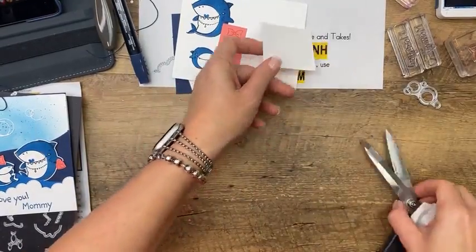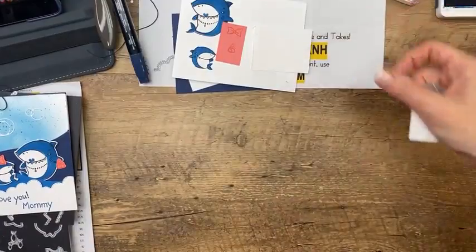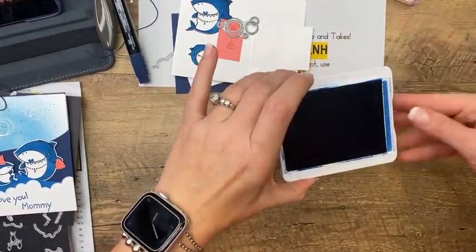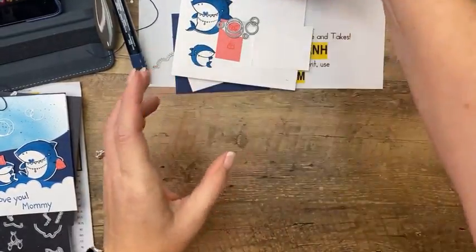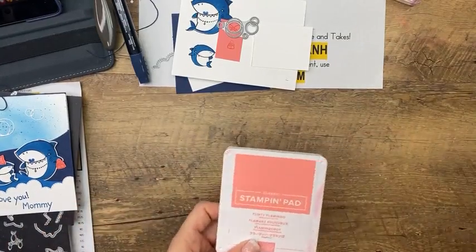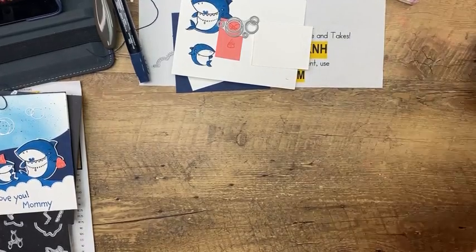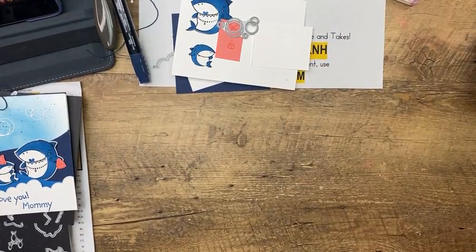All right, so basically what we've done is turned that into a sticker. All right, let's close up. Please don't let me forget to stamp that before I put it on the card with dimensionals. Hi, Sonia. All right, let's bring this guy over here.